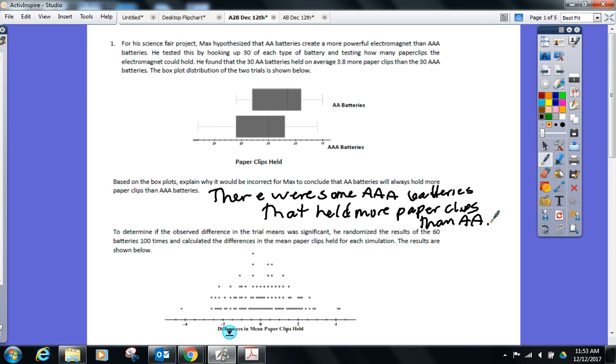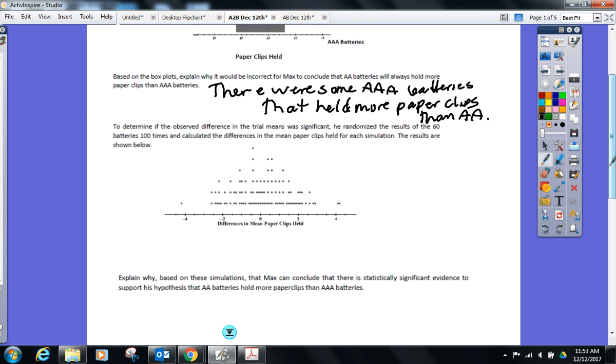So, all right, ready? Read through the problem again. On average, how many more paper clips did the AA hold? On average, go ahead, reread the problem again, or find it real quick. On average, how many more paper clips did the AA one hold? 3.8. That's called our observed difference. And if this is starting to get repetitive, I'm glad. That means it's working. You're starting to understand it. The observed difference is 3.8.